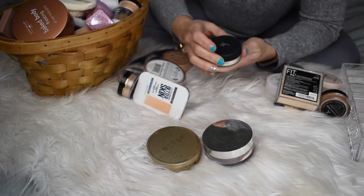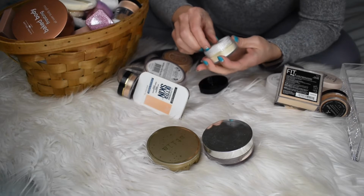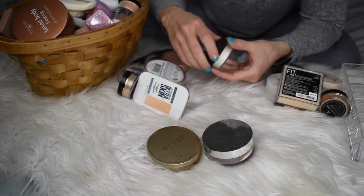I don't plan to get rid of a lot of these just because powder doesn't really go bad that quickly and I'd much rather hang on to the products I've already bought than declutter just to declutter and then have to buy this stuff again. This one's not open. I got this from an Ulta 21 Days of Beauty. And I'm gonna hang on to this.